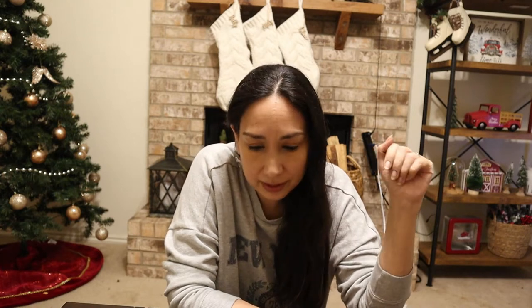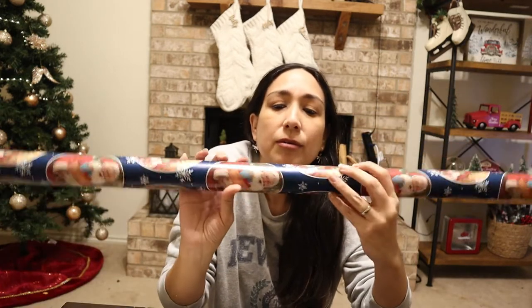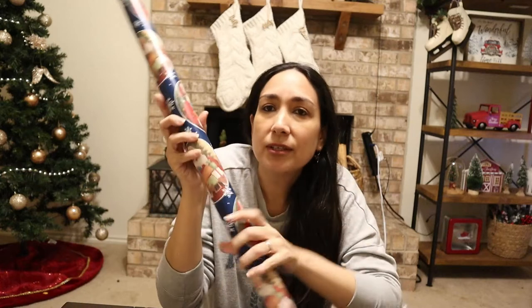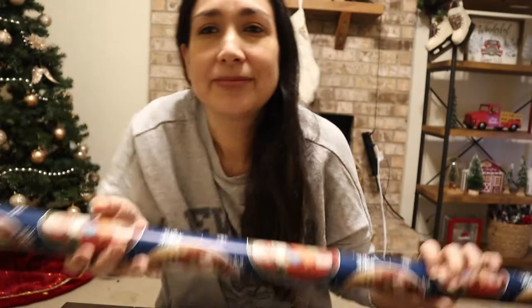Okay, I'm super tired, but I still have to wrap some presents. I'm going to do this now. I'm halfway done. I still have to finish packing Olivia's suitcase too. It's halfway done. So I'll start wrapping presents now. Love this wrapping paper I got at Dollar Tree. Look, you can see with Santa. Really cute. Let's wrap some presents.